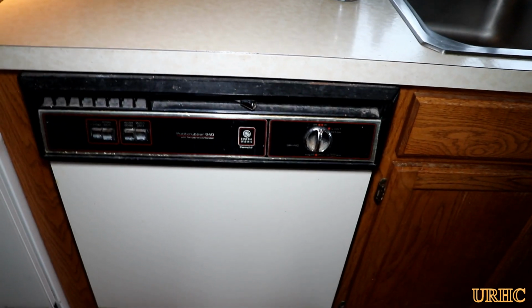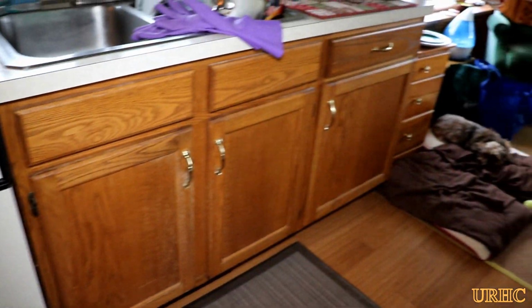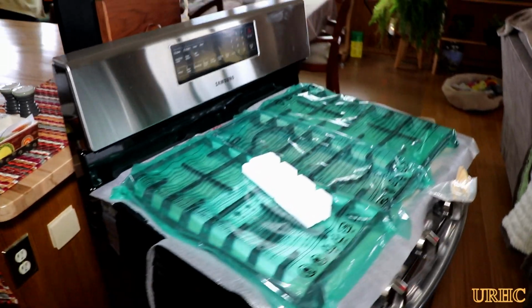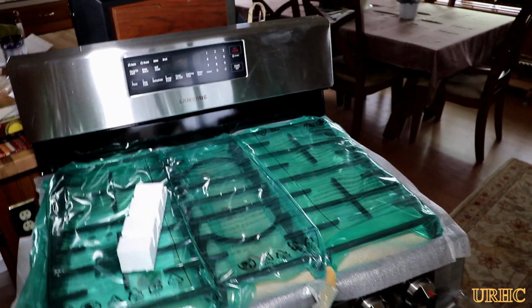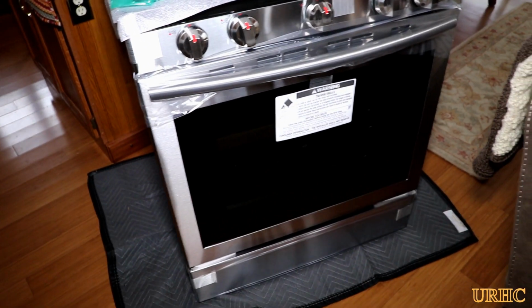This replacement has turned into a much bigger job than I thought it was going to be. It just keeps expanding. First thing I did is I went online and I found a stove that we liked at Lowe's. I ordered it, and guess what? The next day they had it delivered, and there it is. It's pretty much the same stove.